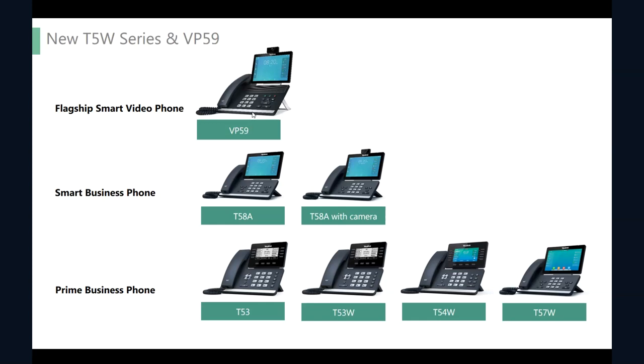The smart business phone is the 58. Now, the 58 comes without the camera and with camera. A lot of you are familiar with the T58V, which is the current version of the one with the camera. It has some differences in terms of under the hood features and also new casing. So therefore, they've decided to just rename it as the T58 with and without camera. And the video phone of the series is the upgrade to the current T49. It's called the VP59. So we'll have a little bit of a look at the particular features of the VP59 as well.